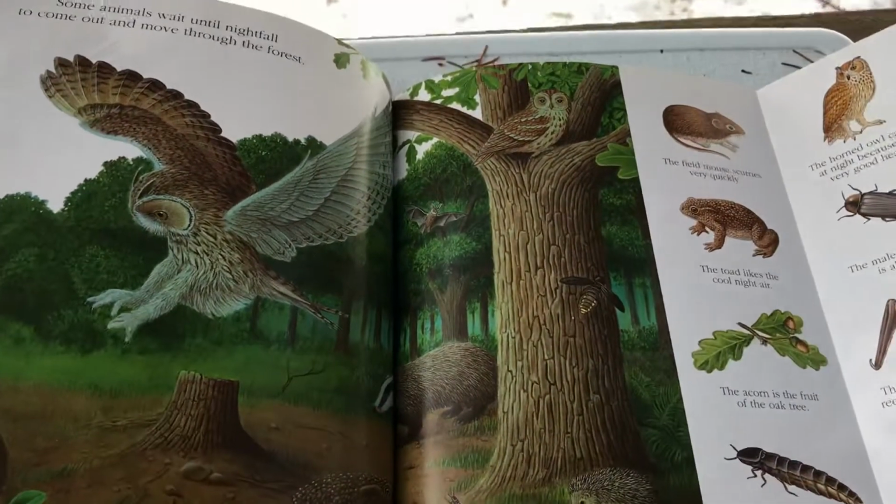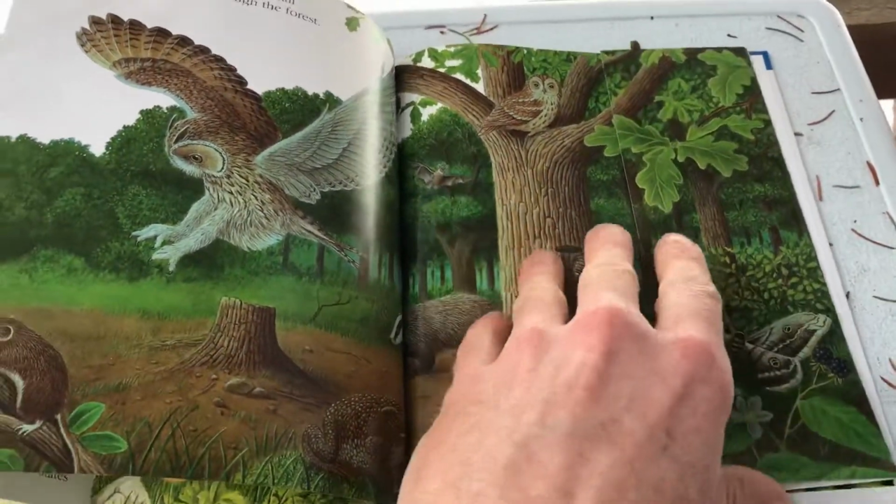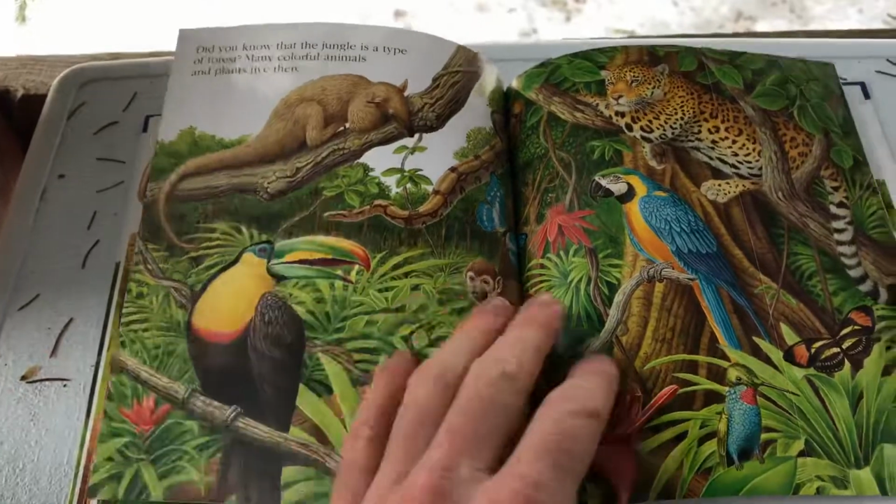We had an owl in one of the trees here, but that was a very rare sighting. We've only seen that once in the years we've lived here.